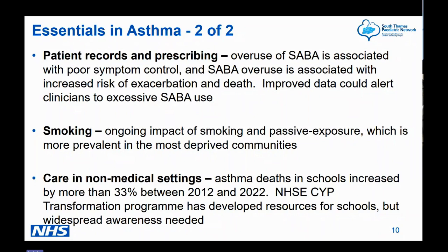And that's a really important part of asthma reviews: not only are they collecting too many SABAs, but if they are on a preventer, are they collecting less than they should be, indicating poor compliance and adherence to their treatment. We know that smoking has an ongoing impact, including passive exposure, and this is more prevalent in deprived communities. So all children and young people coming to our outpatient setting, and their families, should be educated on smoking and vaping, which is on the rise at the moment for our youngsters, with adolescents presenting.